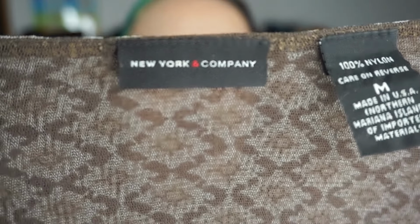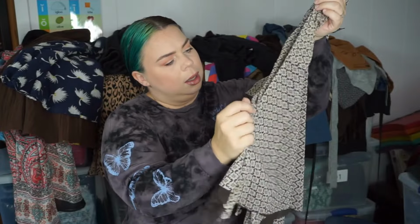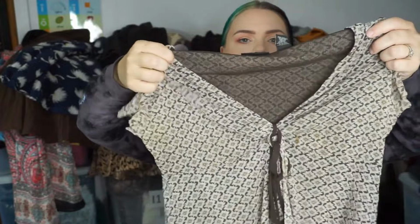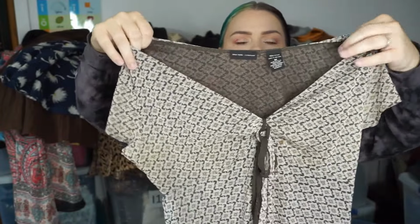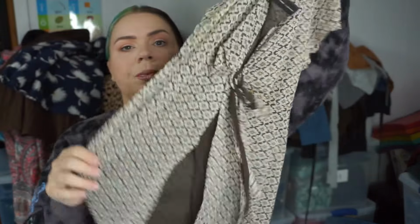Next is a New York & Company shirt. Here's the tag in case you want to see it, but I didn't get it for the brand. I got it for the style. Very, very Y2K. Super Y2K with the grunge. It could even go into the very grunge aesthetic. Split open there at the bottom. So super lightweight, stretchy, feels really good. There's some kind of noise that's coming from the kitchen upstairs. Yeah, that's why I got this. So very much on trend with the Y2K aesthetics.